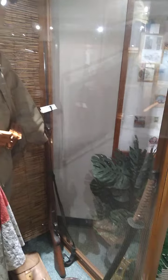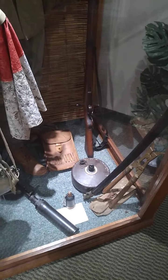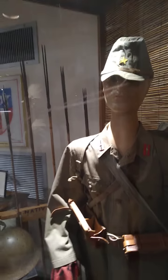Got the Arisaka rifle and a katana. I don't know how they say it. And Landmine. There's the helmet. I wish I owned one of those. I have their fatigue cap. Mine has flaps on the back of it. That is really cool. So there's the Japanese infantrymen.